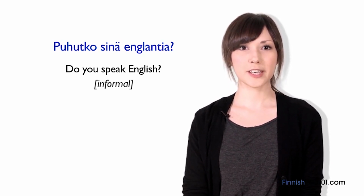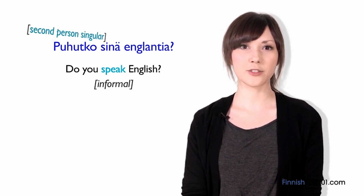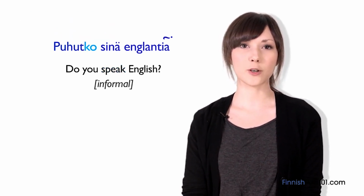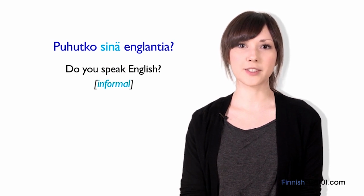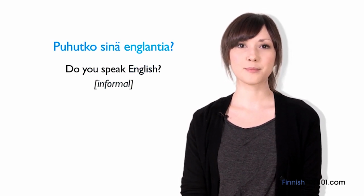In Finnish, verbs change depending on the pronoun that is used. This verb, puhua, is conjugated to the second person singular, puhut. Ko is a suffix used to make it a question. It is similar to the English word do here. Puhut refers to sinä, which is the informal way to say you. And I'm sure you recognize englantia as English. Puhutko sinä englantia? To learn how to properly conjugate Finnish verbs like puhua, please look at our Absolute Beginner series on finishpod101.com. There you'll find several detailed grammar lessons.